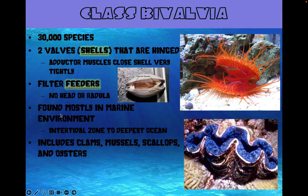These guys are filter feeders, so this is where we have some de-evolution here. They lack cephalization. There is no real head in these guys. They've kind of sacrificed that to gain a little bit more defense with their two shells. But they're filter feeders, so they bring water into their shell, and then filter out any microscopic organisms in there, and that's how they feed. They're mostly found in marine environments. They can be found closer to shore, but also in the deepest part of the ocean.